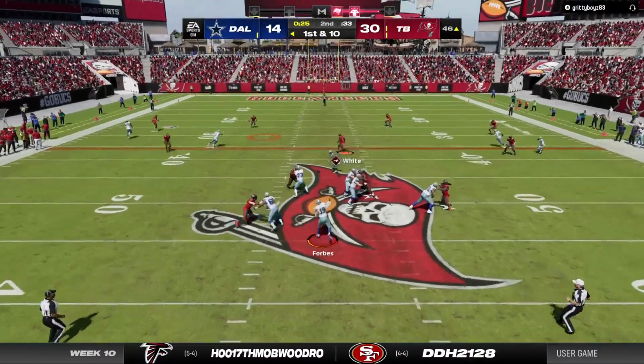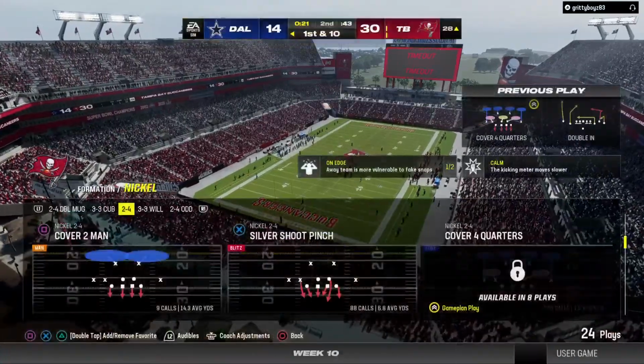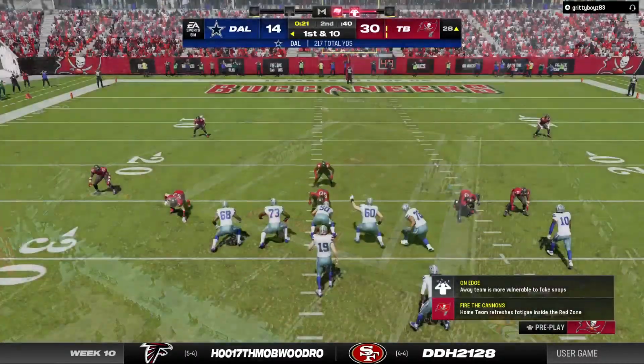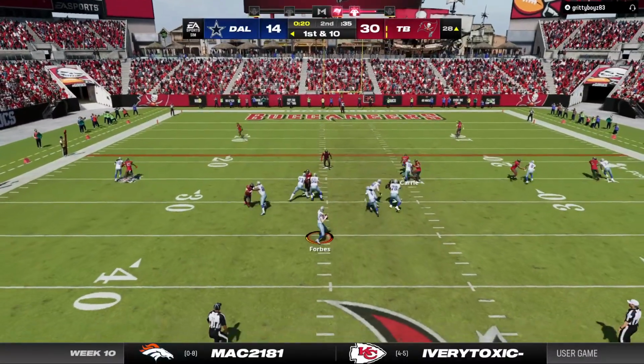Again, he'll drop to throw. This is caught by Addison. And he's going to get this inside the 30. The Cowboys signal for their third and final timeout. And with halftime on the horizon, they'll be out of timeouts from here forward. Back to throw again.